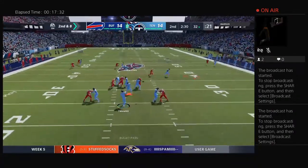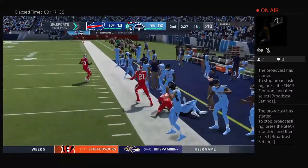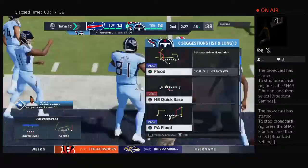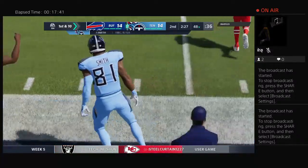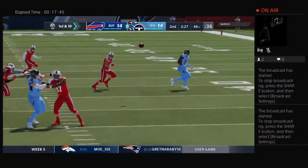Tannehill with a play fake to Henry. He'll throw instead. He'll get this to his tight end. It's Jonnu Smith. And he'll be out of bounds, but able to get it up past the 45. 16 yards, a first down. Nice job there of utilizing his big target.